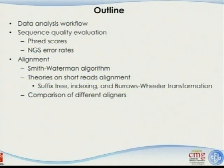How many of you have taken any type of bioinformatics class? All right, most of you have. So I'm sure that alignment is a major thing, probably one of the first things you talk about in a bioinformatics class. And everybody is familiar with Smith-Waterman, although I'm still going to talk about it because we have students from the School of Medicine.